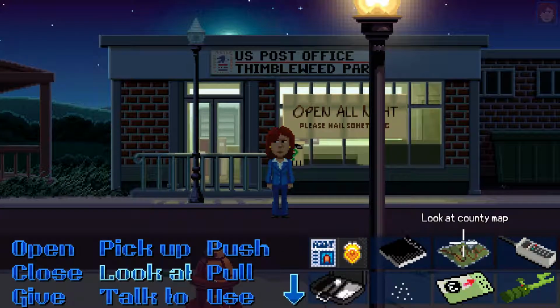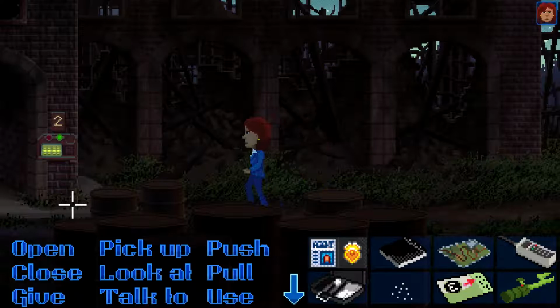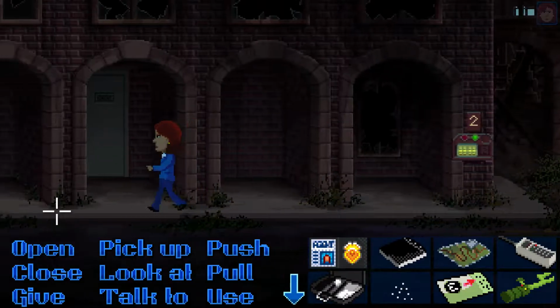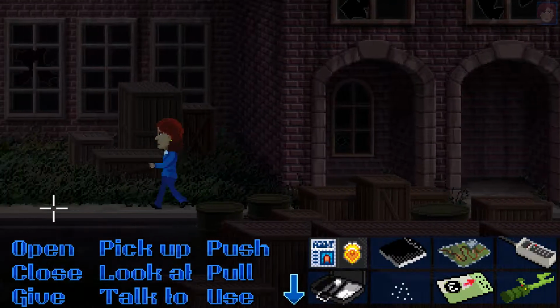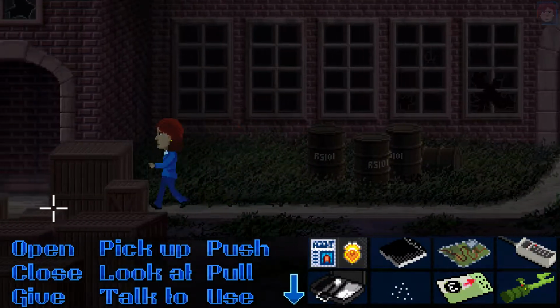Oh, I forgot you were all the way out here. Never mind. And that should be the end of the thingy door puzzle. Factory door puzzle, sorry. I just completely forgot what I was talking about mid-sentence. Which, you know, is not that uncommon for me.